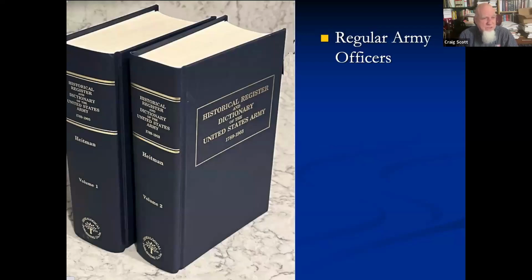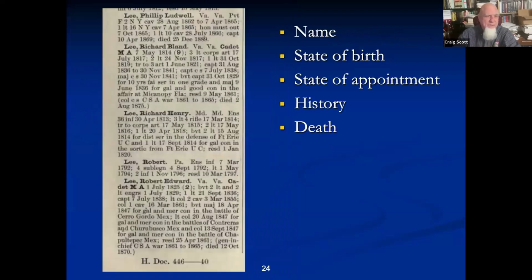Now, regular Army officers can be found in Heitman's Historical Register and Dictionary of the United States Army, 1789 to 1903. This is available in book form. It's available on Google Books. It's available on Ancestry. It's available on Fold3. It's also available on my laptop because I use it often. And the kinds of information that you're going to see are the name, the state of birth, the state of appointment, their military history, and their death, if it's known. So here you can see Robert Edward Lee, born Virginia, appointed from Virginia, cadet in the military academy, and then it takes him all the way through his death in 1870.